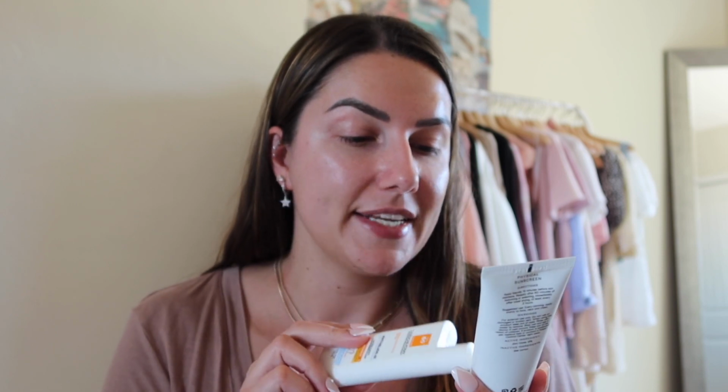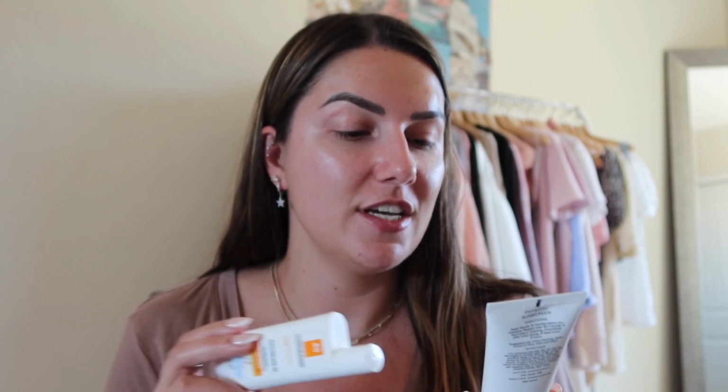Sunscreen. I brought two sunscreens. We had La Roche-Posay, which is incredible, and I'm going to tell you why in a second. And then the other one I had is Medicate Physical Sunscreen. This was also anti-pollution. It has SPF 50, and this is water resistant for 80 minutes. So I kind of interchanged between the two.